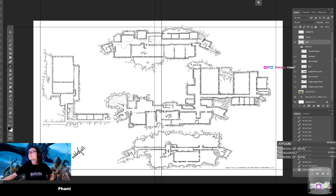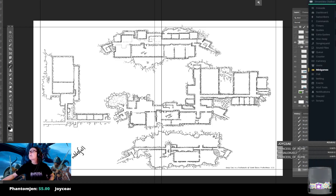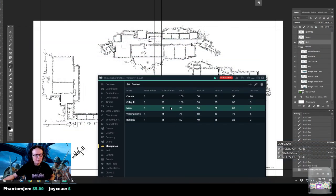Mini games. What do we got? Jewel, heist, arena. Oh, we haven't done arena for a while. Boss. Alright, I'm going to open up the bosses right here. This is our boss view right here.